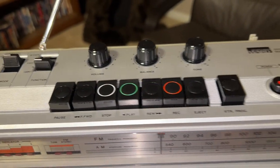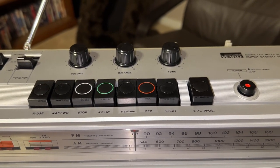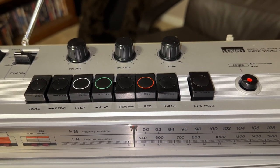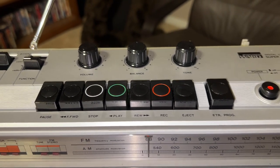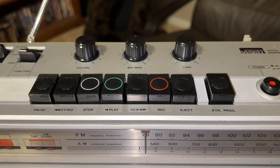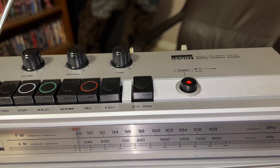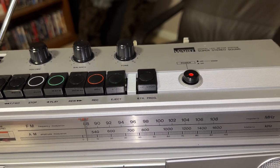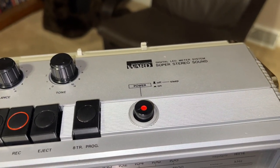When I got this, this thing was so dirty that I thought all the buttons were colored white. It was basically just dust embedded in the circle after many decades. So when it's all cleaned up, you're supposed to have a white for stop, a green for play, and a red for record. Then you have the 8-track program button. And that's the other thing. It is strictly play only. There is no fast forward, as in speeding up the motor, just play. Power on, off, and sleep.